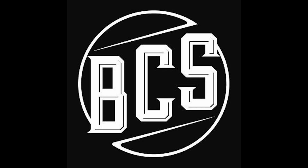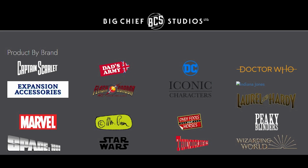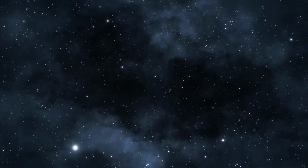Big Chief Studios have been around for a long time in the UK, making 1/6 scale figures of Doctor Who characters, and also in more recent times branching out into selling things like Hot Toys, making other collectibles, Peaky Blinders, Laurel and Hardy, Only Fools and Horses, all sorts of very UK-centric shows. And one of the hallmarks of being a Big Chief customer over the years was the extraordinary length of time they would take to make stuff.